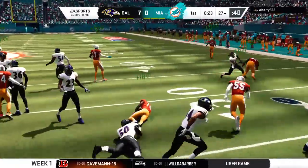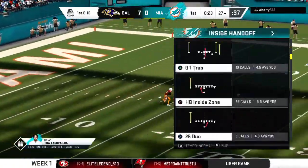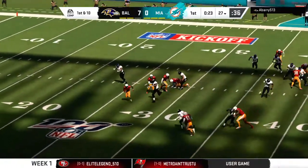And he'll take this across the 25, couple extra yards up to the 27-yard line. At their own 27-yard line.